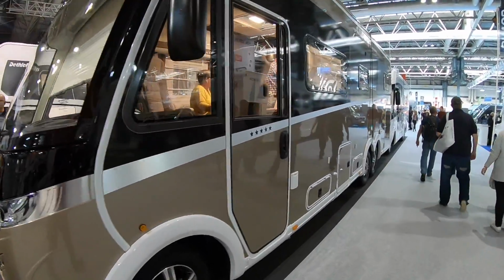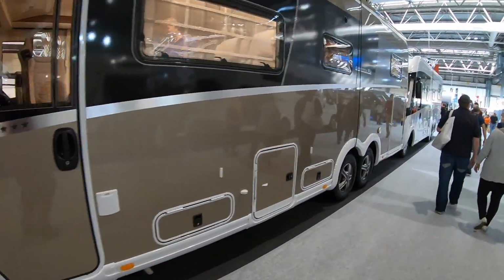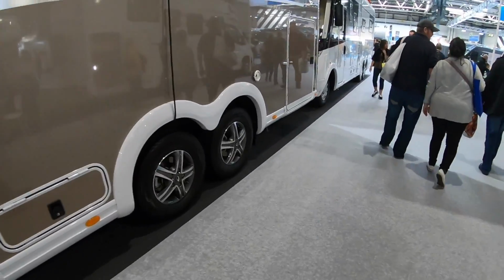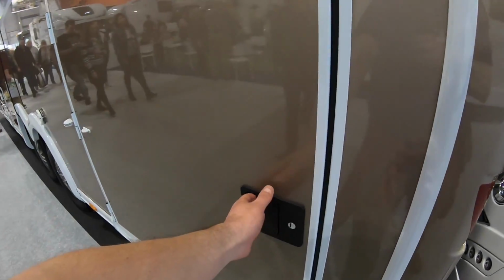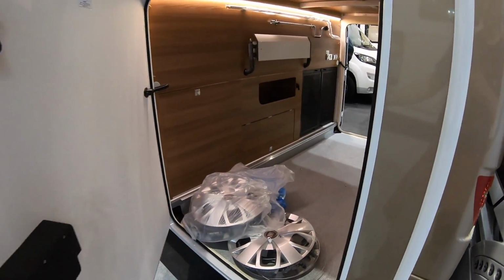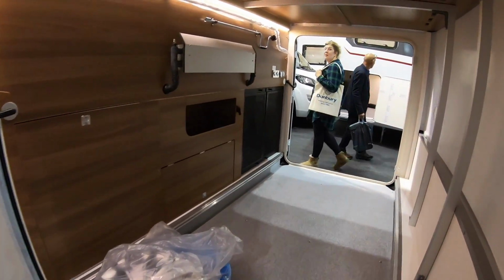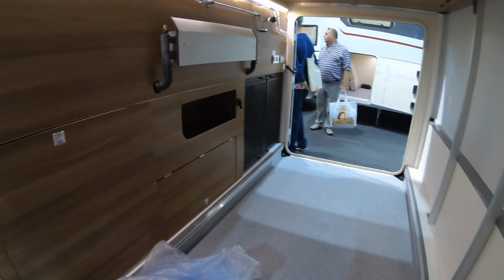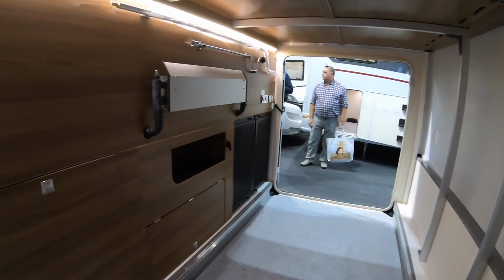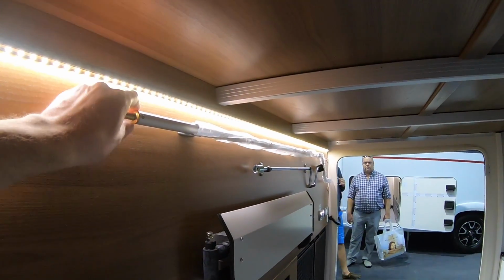Moving down, I do like the colour combination of the silver, the gold and the black. It's very nice. 6-wheeled motorhome, and then when you look in the garage, it's enormous. You've got some plush interior there with the wood effect. I also think it's heated. We're going to have a look at that. I think that's something to do with the heating element, or it looks like a tap on the end.